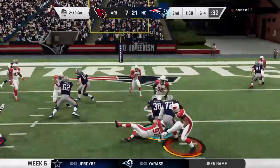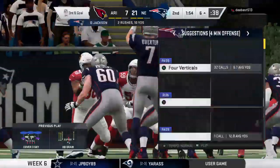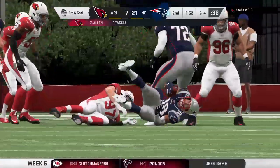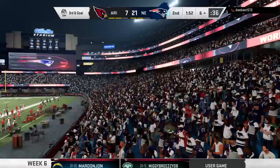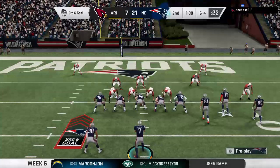Here's Jackson, and he'll be stopped just outside the 5 at the 6. A 1-yard gain there following the 3-yard pickup on first down. Defensively, I think they can smell a stop. Ball right around the 5 here brings up 3rd.